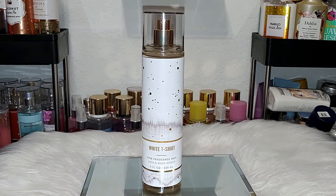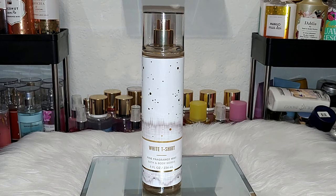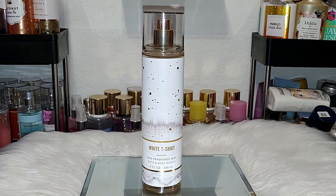I think one of the standout notes is the musk in this one, but it's not overly crazy musk. It definitely makes it intoxicating. With the sandalwood, it did say it is a soft sandalwood, so it's definitely soft in the background. That makes it nice and comforting. The lasting power is amazing. I don't have anything else in this collection, just the mist.